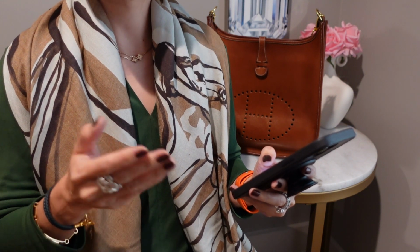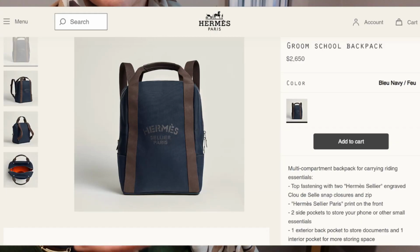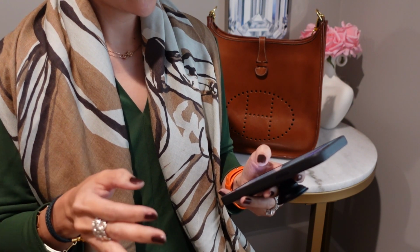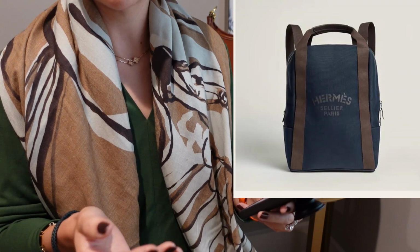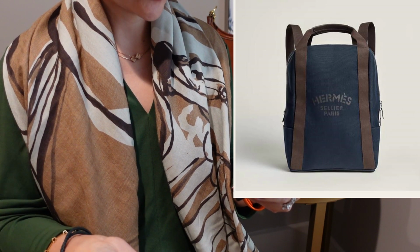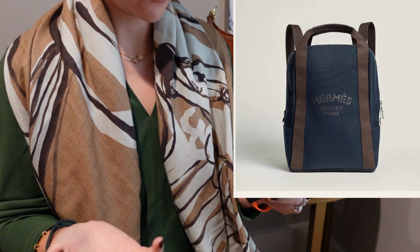And now if we go into the equestrian section, we see this groom school backpack. And this is actually the item that made me think about this whole video concept, because I saw this online and I really like it. I am so close to purchasing this because I do feel like I could very easily use this as a commuting backpack. You all know I love my Tumi Voyager backpack, but this to me seems like it would just be pretty practical. It has the top handle carry and it has the backpack straps. And for me, it definitely looks like it'd be able to fit my laptop and all my essentials.